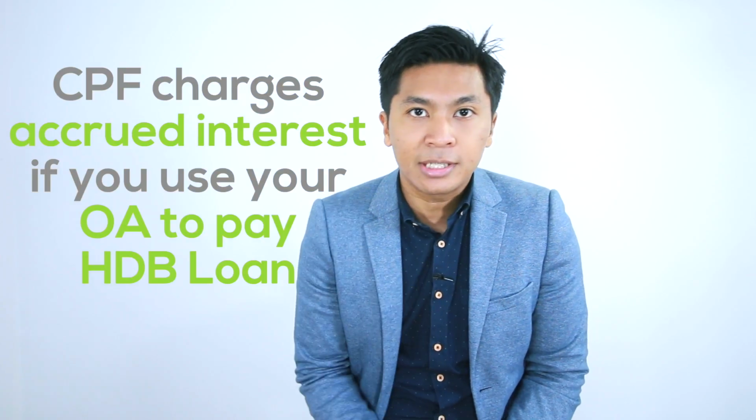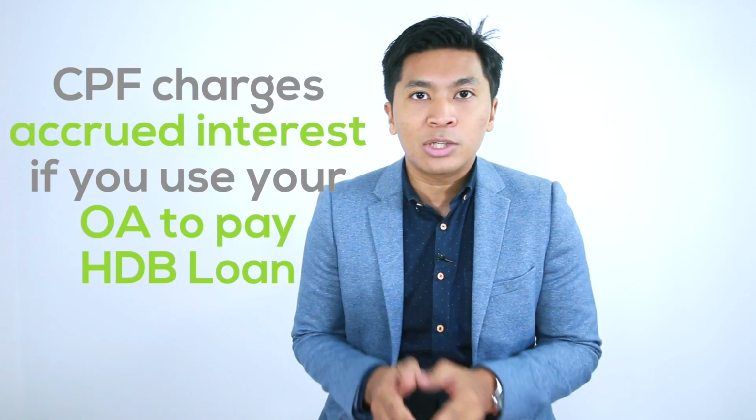You must remember, when you take out your monies from your CPF accounts to pay off your housing loans, CPF will charge you accrued interest. This accrued interest is to cover the loss of interest that you would have earned if you left your CPF monies untouched in your ordinary account.